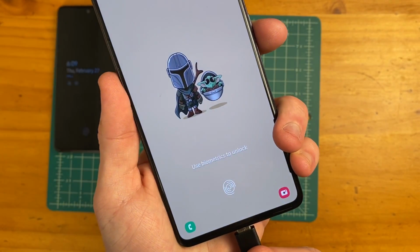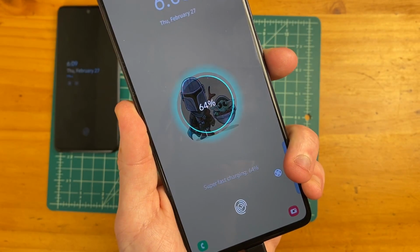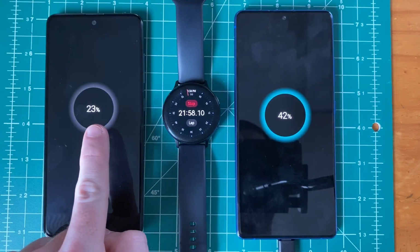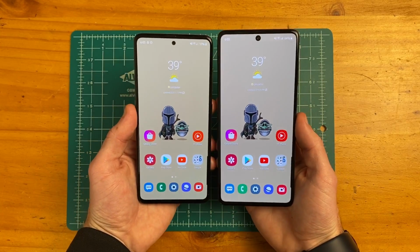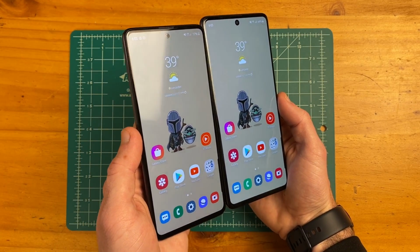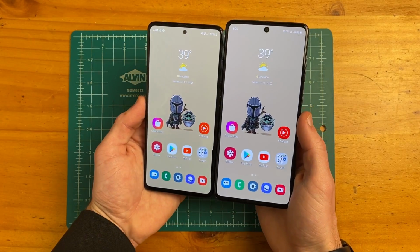For $150 more, you are getting Samsung's top-of-the-line super fast charging technology, which charges your device essentially twice as fast. You have a 6.7-inch Super AMOLED Plus display for a great viewing experience you might only expect to find on devices twice the price.